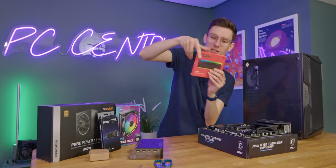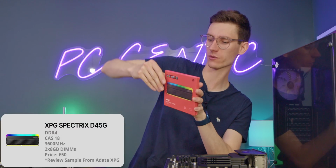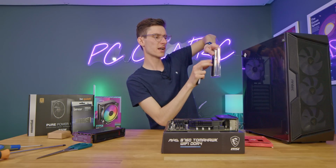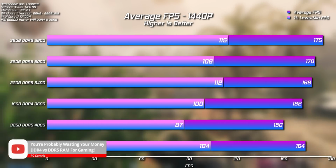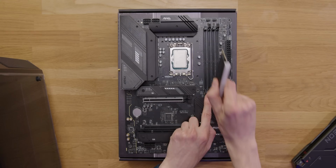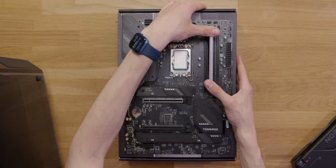We're of course also going to need some RAM, and this is a more budget-friendly RGB kit. This is the D45G. This runs at 3600 megahertz, which of course isn't anywhere near as fast as you can get from DDR5, but as we recently tested in our video, there isn't actually any real difference at the moment between DDR4 and DDR5 at this sort of level. If you want to check that video out, you can find it in the top right corner of your screen. And besides, whilst things are definitely improving with DDR5 prices, DDR4 is definitely still a fair bit less.